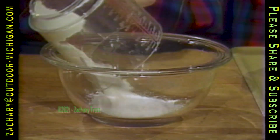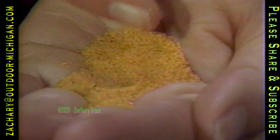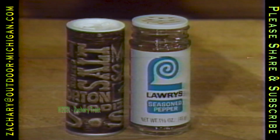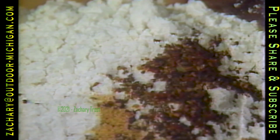Oh, the rear legs. Now this recipe is really simple. It's got flour, seasoned salt, and you can actually see the paprika in the seasoned salt here. I can't taste it in the recipe. No, you can't taste it at all. That goes into the flour. Right, and seasoned pepper. It's got paprika in it also, and the hot little peppers. Now this is just a little bit hotter than regular black pepper. It's got several different kinds of pepper in it.